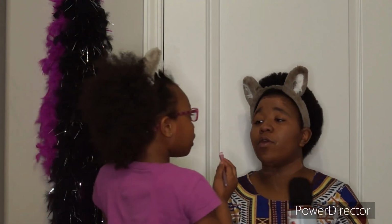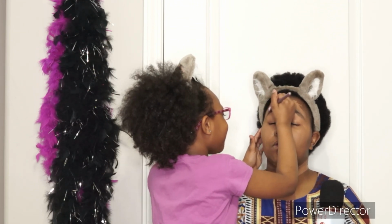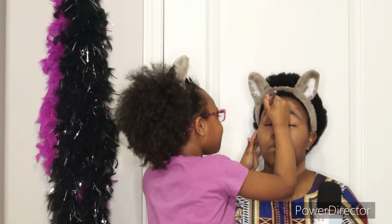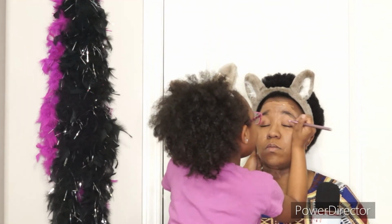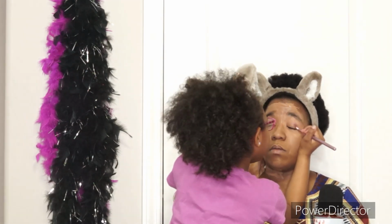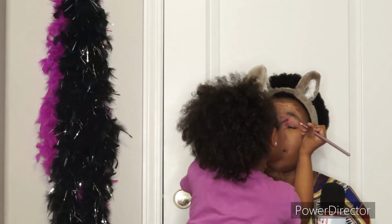So we're starting with the dark color? Yeah, starting with the purple. Remember, you're going to do it in a circle. Am I only in the corner? Put the dark color only in the corner. Do I need more purple?